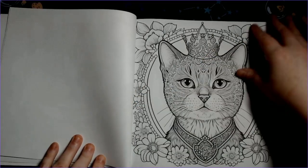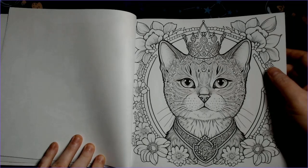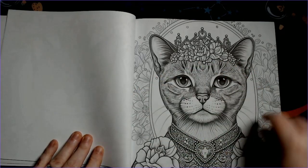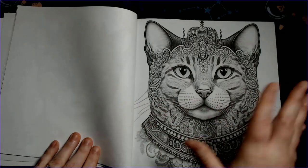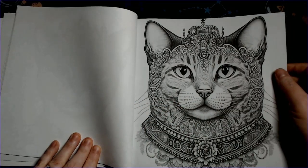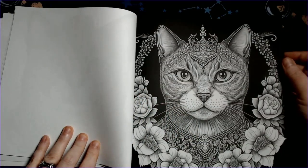they won't look as blurry. They will look sharper. I think it'd be interesting to use a lot of gel pen on all this type of jewelry. So these are all very similar looking pictures, of course, which is fine. I don't mind that.